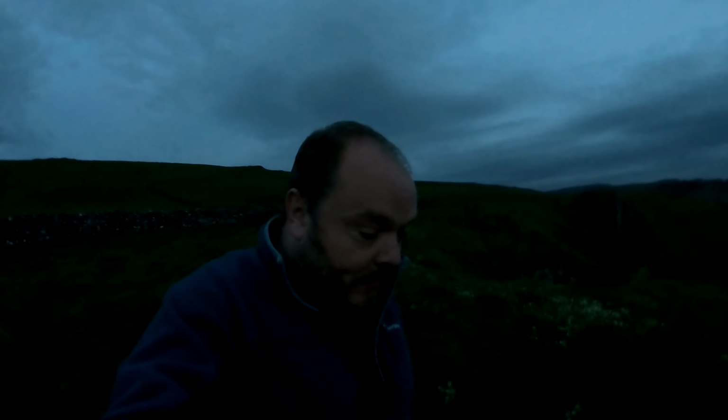I did have this little bit open, so it's about 4 or 5 inches there. So I've had plenty of ventilation. Still had a really small amount of condensation just on the top level of the bivvy. Can't wait for that sun to pop up.